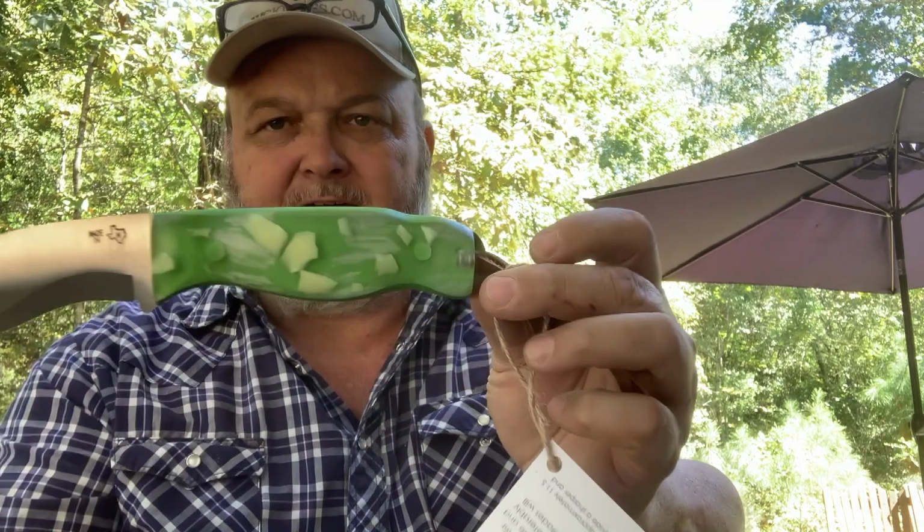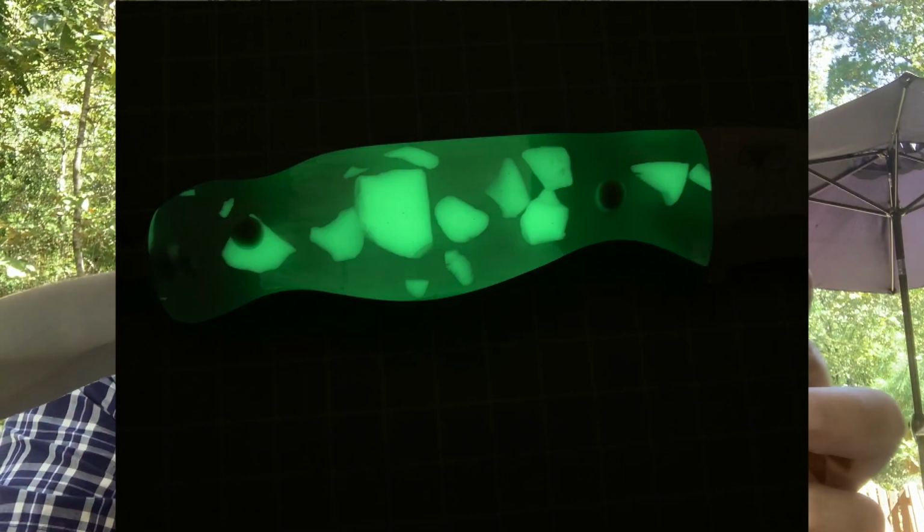The first knife is going to be a reduced cost. This one is a sale one. I had one that was in the Firefly, which is a glow, and I'll insert a picture here.